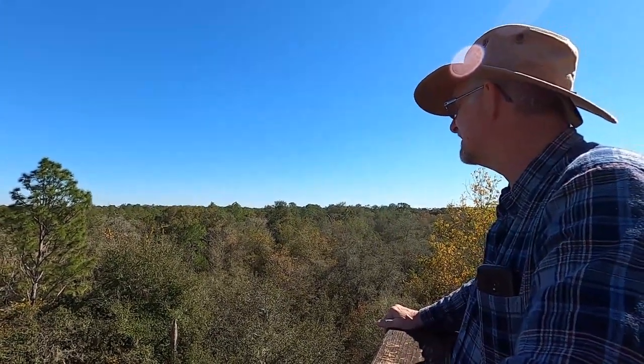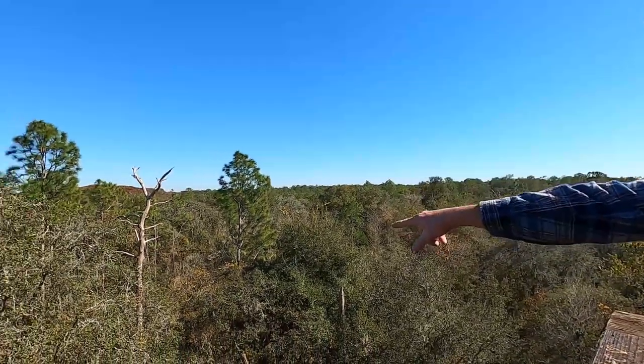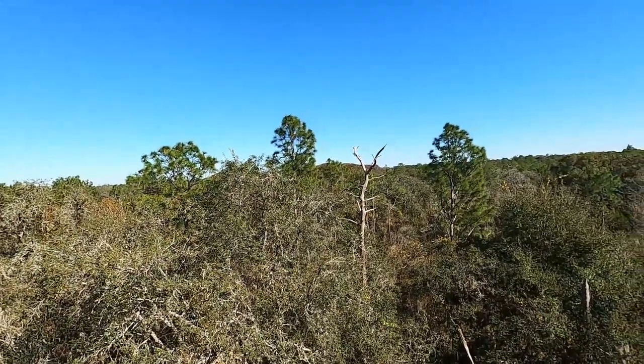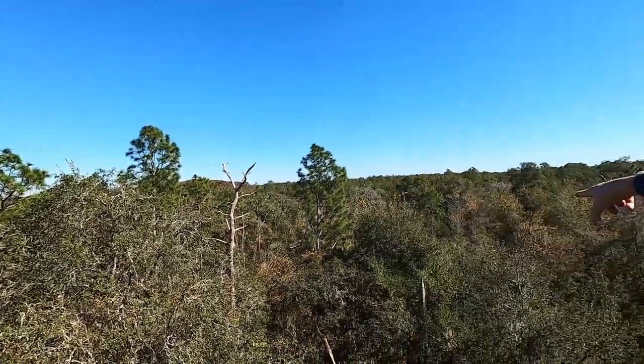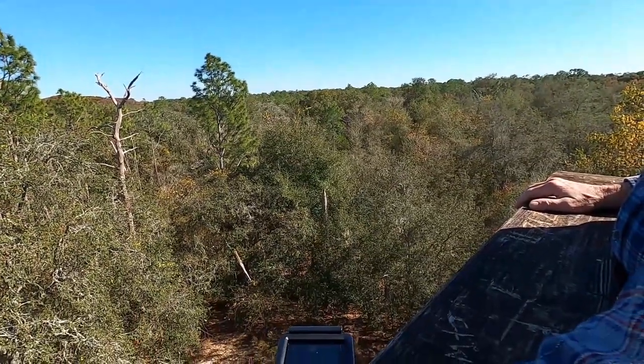You see different types of trees here, some little dead snags standing up, looking for wildlife. That one looks like it came off of that one. Stuck in the tree.